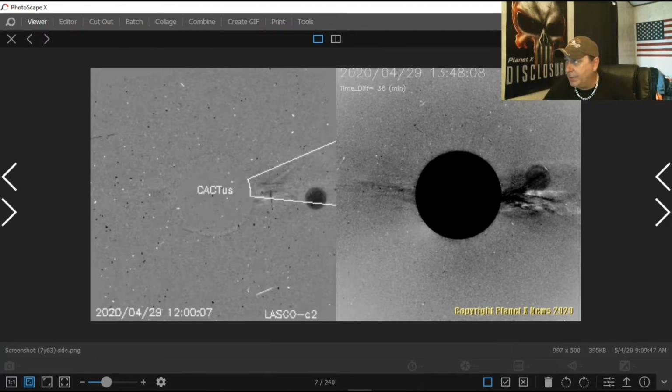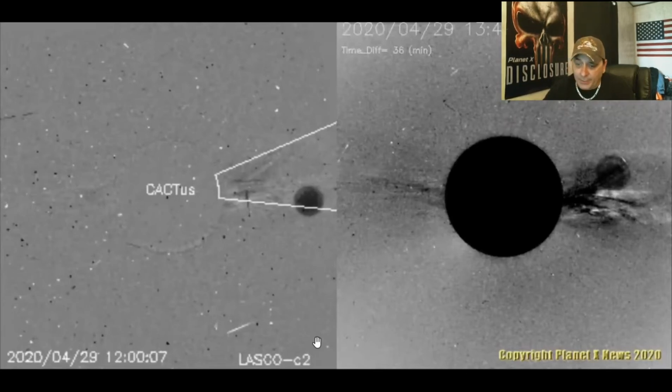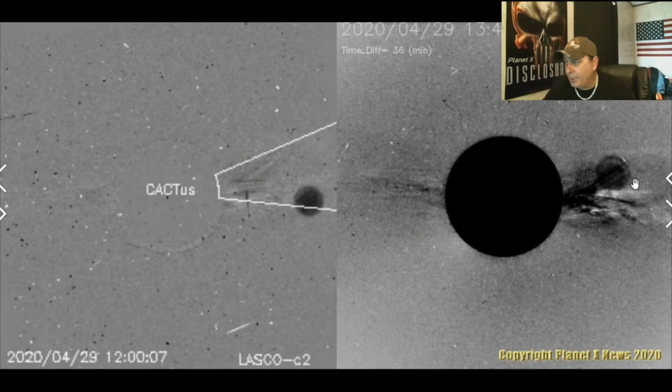No doubt about it. This is a side-by-side from the 29th. Sorry, I had these out of order a little bit. But you can see the timestamp here of 1200 hours, 12 noon on the 29th. You can see the positioning. This is from the CACTus coronagraph. This captures coronal mass ejections and records them. You can see the position of it right here at 12 o'clock time, UTC. Same date, but at the hour of 1348, which would be 1:48 p.m. or 1:48 a.m. And you could see the positioning of it.